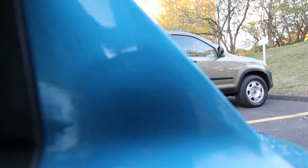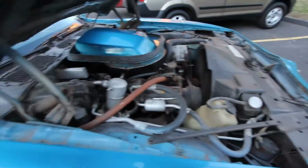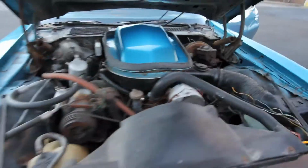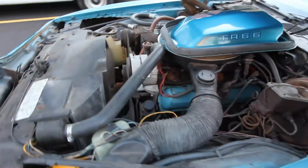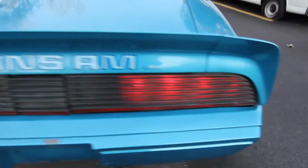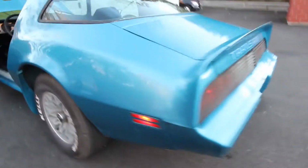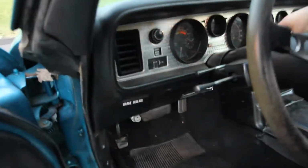See, the lights are on. Just give me a second, I gotta put this down. And that's it. Still some of the best looking taillights ever. Hopefully you can hear the exhaust is not too loud, it's not smoking. A little water vapor, if you can see that, it is actually pretty cold here, but that's all you're seeing. I'm gonna shut this off.